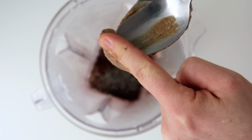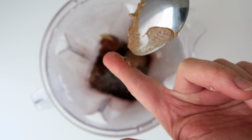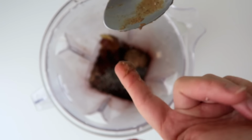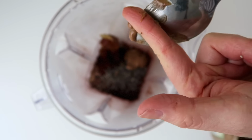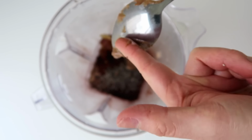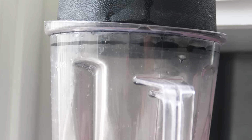Oh my god, I was going to cut this frame, but who else struggles to remove the almond butter from the spoon, and then you have it on your finger? And not just almond butter, all the nut butters. They're so annoying. It makes me cringe just to watch myself now.